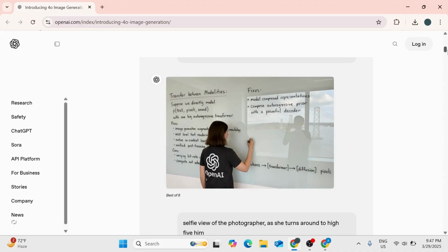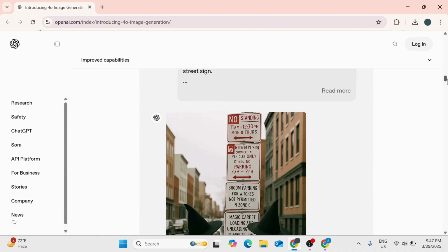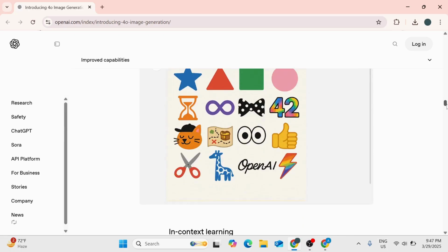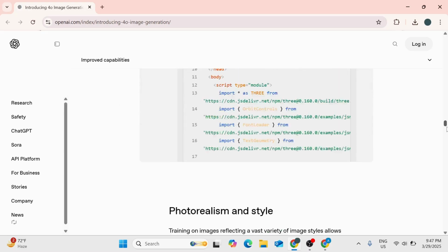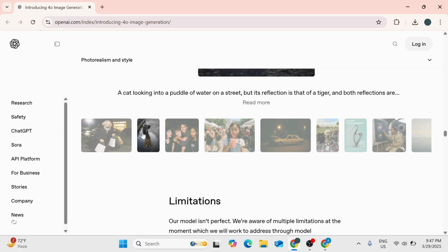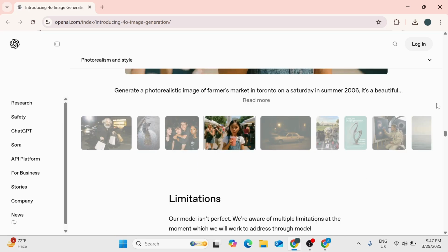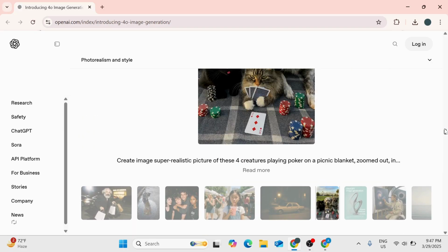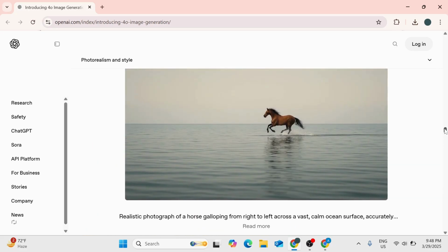3. Intuitive customization and control. Creativity is personal. The power of 4.0 image generation lies in its ability to understand, adapt, and refine based on user preferences. Whether you're an artist seeking specific stylistic choices, a brand looking for tailored visuals, or a filmmaker demanding cinematic perfection, this technology provides intelligent tools to fine-tune every aspect of the generated images, giving you total creative command.